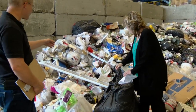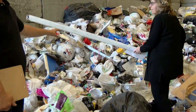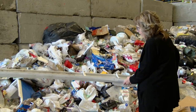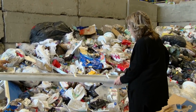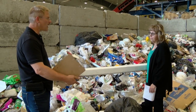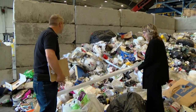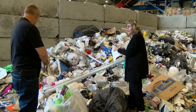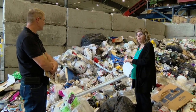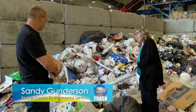Other things that we see that come through here, there's the rain gutter. This type is PVC. Currently, Becker County does not recycle PVC plastic. If you see products that have a 1, a 2, a 5, those are typically what's recyclable. This type of product is not. So this is another trash one. But good job for trying. If you have a question, give our office a call, and I'll give our number at the end of this. If you're just wondering, should I, shouldn't I, give us a call, and we'll let you know.